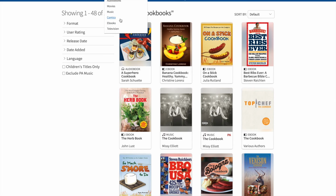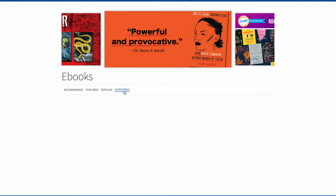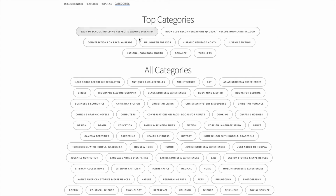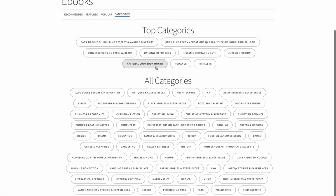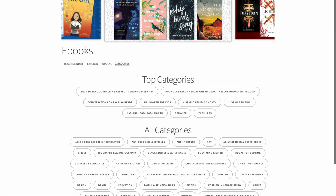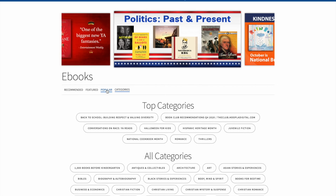So if I come to browse and I'm interested in ebooks, then it's going to come up with what's popular right now. I can look at categories, genres. They just put a ton of different categories on here. So thrillers, history, house and home. They've got some special collections like Halloween for kids. It is also National Cookbook Month, so they've got that. So their categories are really good and not your traditional categories, so that also helps with the browsing feature.